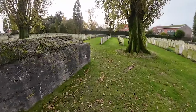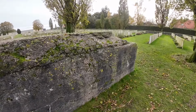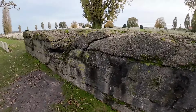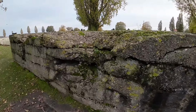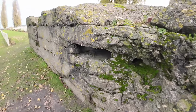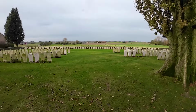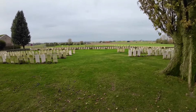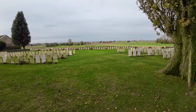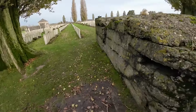So here is one of the two bunkers in Tyne Cot, and you can see the damage that it has taken, probably from some heavy artillery fire towards the bunker during the attack. Here you can see the gun position, so that would probably have been a machine gun position, and you can see the view that it would have had across the land here. This would have been a very strong defensive position, and it's no surprise that the Australians took an awful lot of casualties in this piece of ground ahead of us, attacking towards this bunker position here.